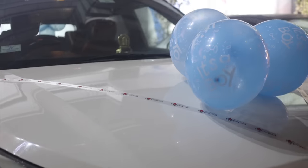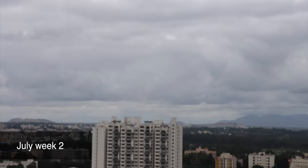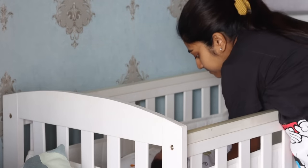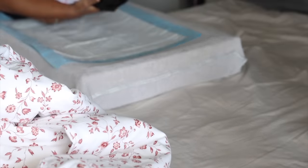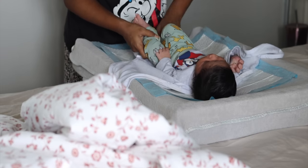The balloons must be talking about the baby's gender already. It's a boy. Here we are home with our little man. The first few weeks was all about finding a routine: feeding, changing, putting him to nap and repeat. It seemed like life is moving in a loop.